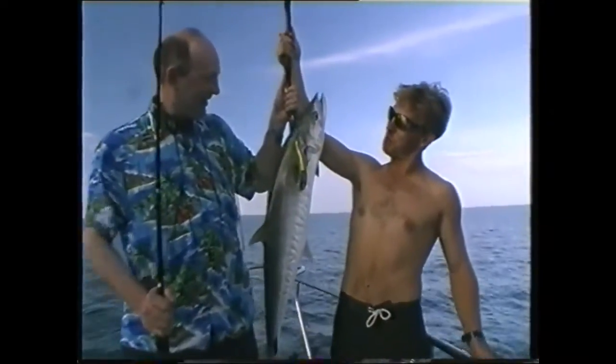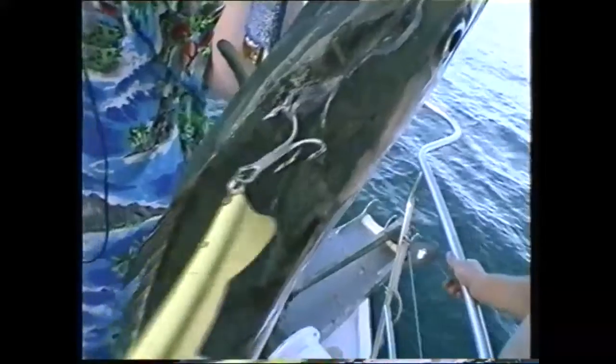Thank you very much. Not quite as big as the other day, but nice bit of eating. Look at me. Good fish. It was the Russell lure. Nice Spanish mackerel for our tea. It was only held on by a tiny bit of skin. It was very well played, Ben. Thank you.